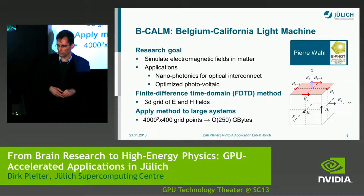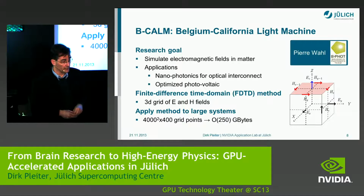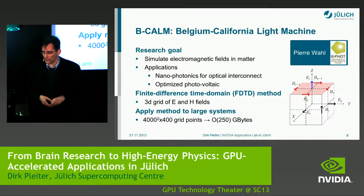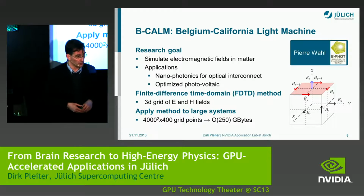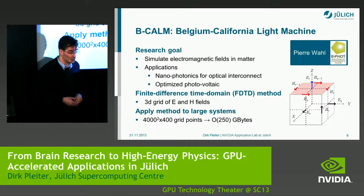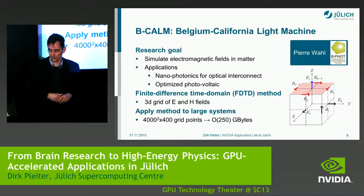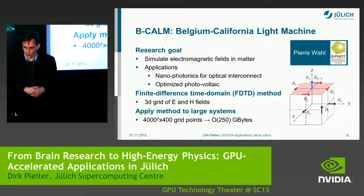BCALM stands for the Belgium California Light Machine. The research goal of the investigators for this application was to simulate electromagnetic fields in matter. So basically you are solving the Maxwell equations. They are interested in their research, first of all, in optimizing nanophotonics for optical interconnect, something which is of immediate interest for our community here at SC. And at Jülich we have a second group which is working on optimized photovoltaics, to look into optimized energy power generation in the future.